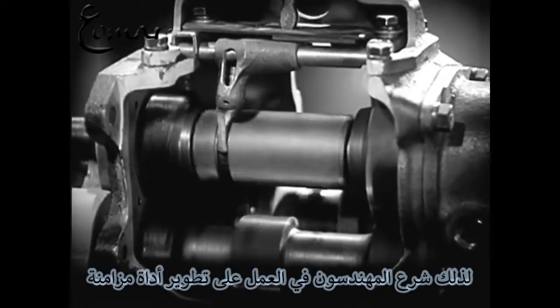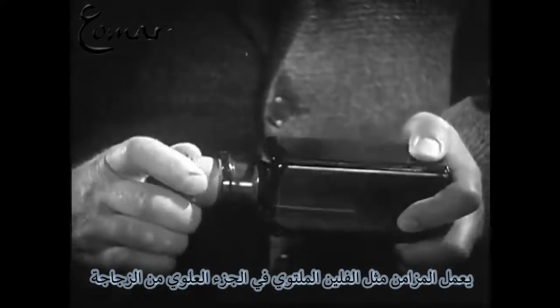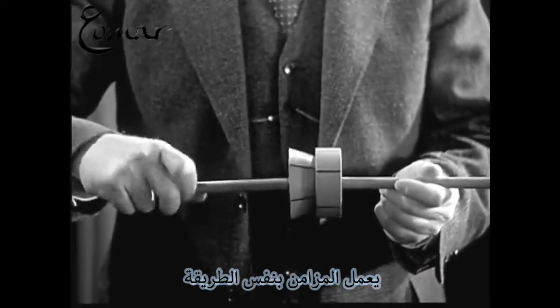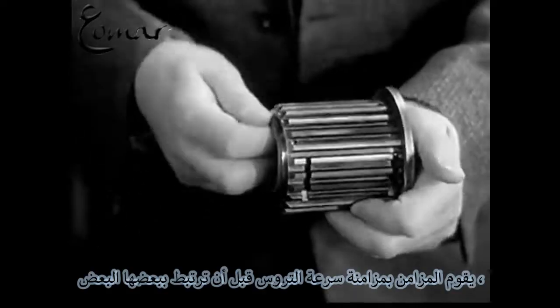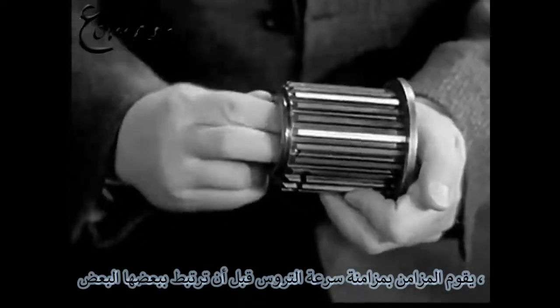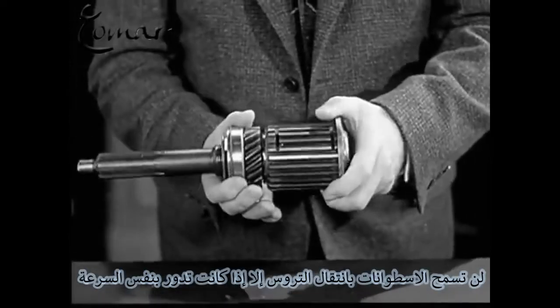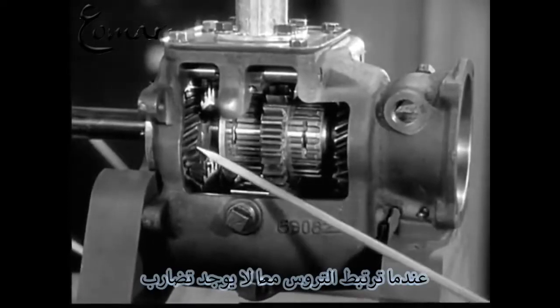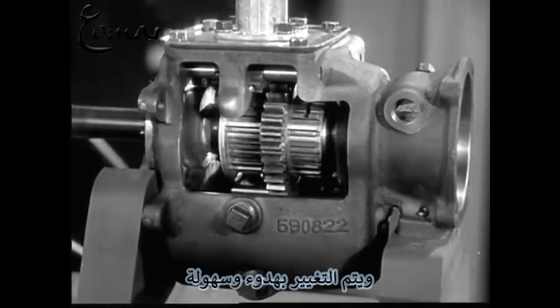So engineers set to work to develop a synchronizer. The synchronizer works like a cork twisted into the top of a bottle. The cork will turn until it is so tight that the bottle turns with it. Synchro-mesh works the same way. When we shift into second or high, the synchronizer brings the gears to the same speed before they come together. The drums won't let the gears shift unless they are turning at the same speed. When the gears come together, there is no clash, and the shift is made quietly and easily.